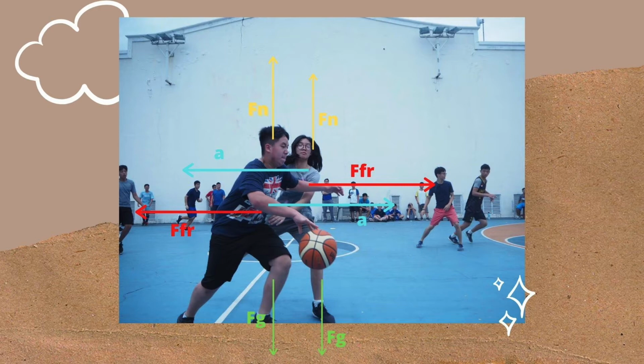Hereby, as they are moving in opposite directions, this results in two opposing accelerations. Each of the objects possesses contact forces, which include normal force and friction force, as well as field force, which is gravitational force, as seen through this free body diagram.